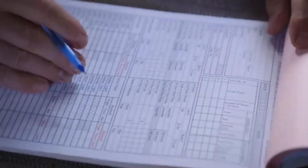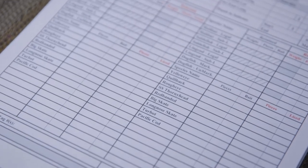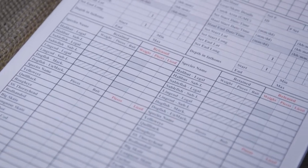Okay, so here we have a logbook. Everything that comes aboard or gets released on this vessel is entered in here. Yeah, good morning. This is the Tanza. I'd like to hail in for halibut, please.